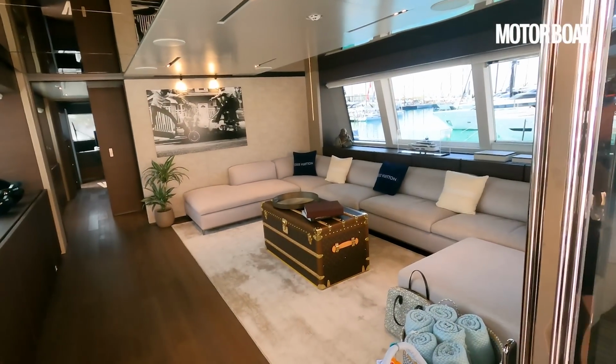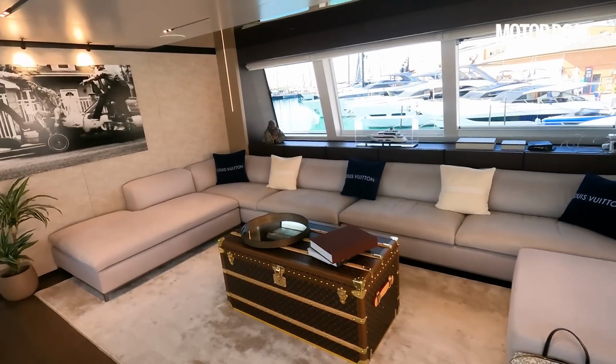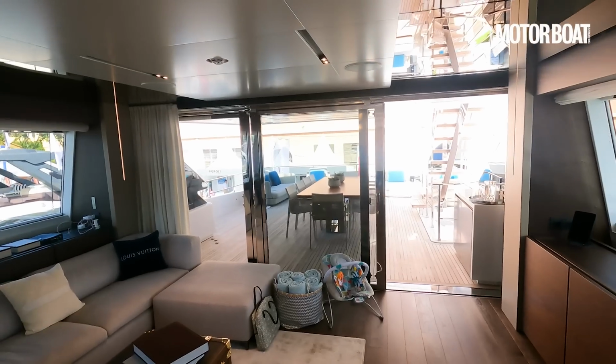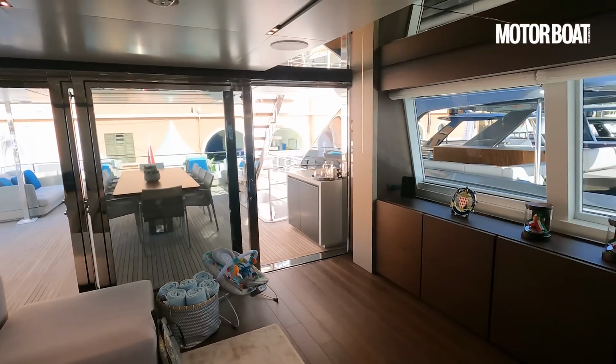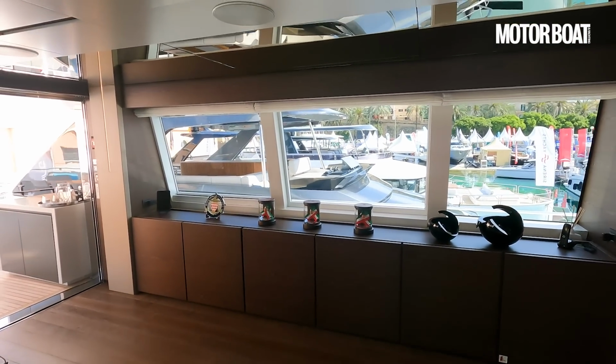And then we've got the sky deck lounge, effectively. So a lovely fully enclosed lounge. You can see we've got the sliding doors there, so they can be pushed all the way back, so it all becomes open to that aft deck area, but equally you can close it all up and have a really cozy sky deck lounge enjoying those fabulous views.